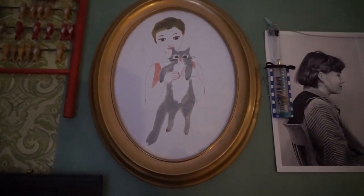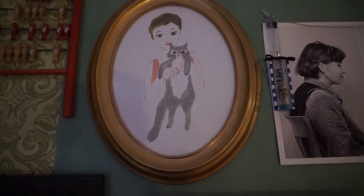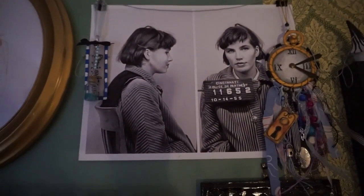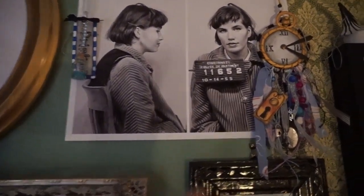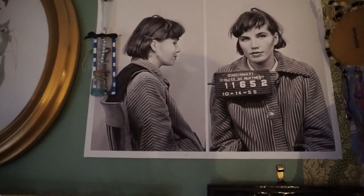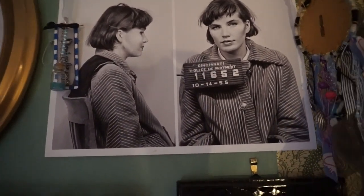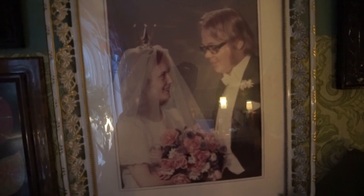And this is a lovely print from Flow magazine, I think. And this is an actual mugshot. I got it at Etsy. This is my parents when they got married.